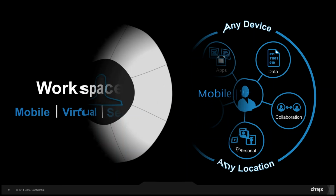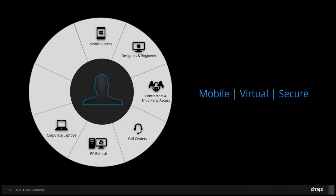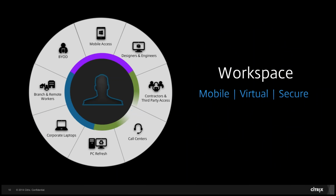So we have the solutions to be able to go and talk about all these areas and to be able to help you, whatever type of user you've got, whether it's just a mobile access user, whether you've got a full-fat design engineer user, whether you just want to give access to contractors and third parties, whether you want to insource your call centers but actually make them work from home. Big trend we're seeing within a lot of businesses now is to bring those call centers back from different countries, bring them back to the UK, but not have large rooms and large offices sat there running call centers, actually allow those users to work from home and use resource from the cloud to do that.